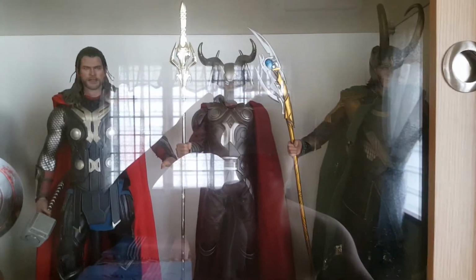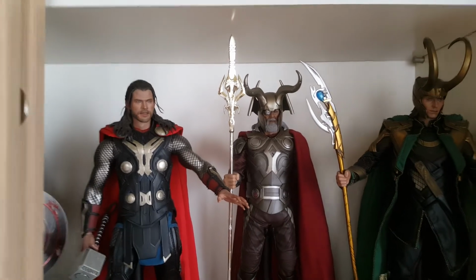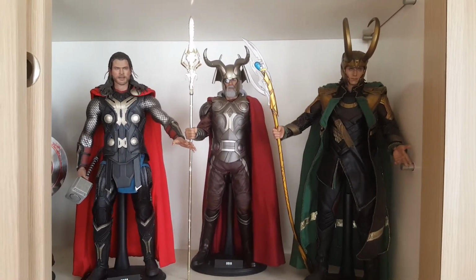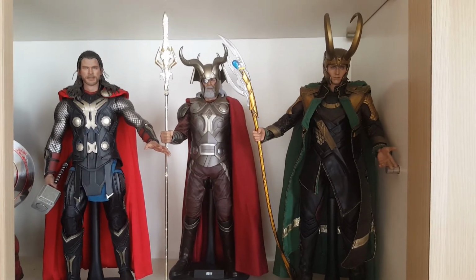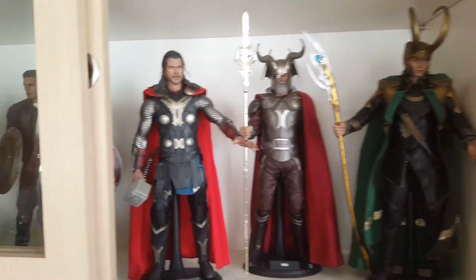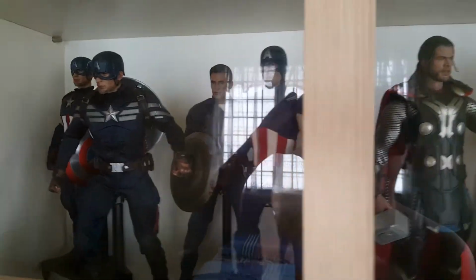And that's not all, because I also have some more Hot Toys figures down here. These are from the Thor movie line. So we've got Thor himself, Odin, and then Loki. And I've also got space for Captain America's.